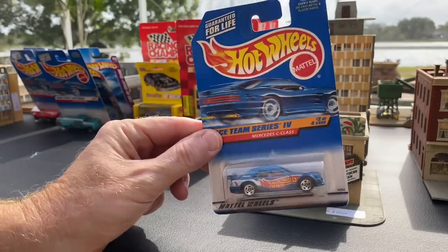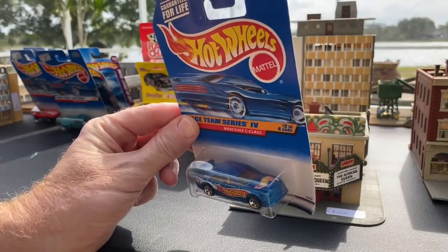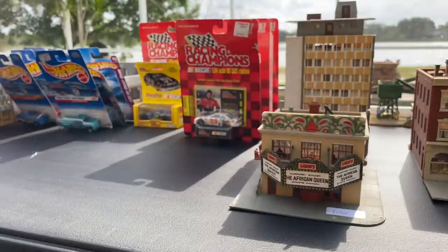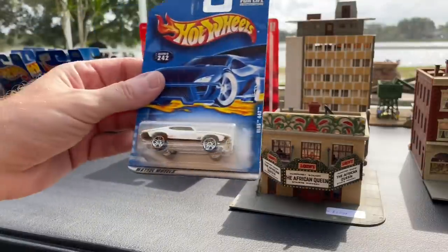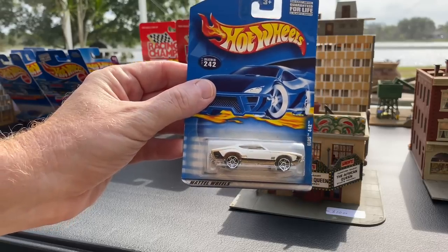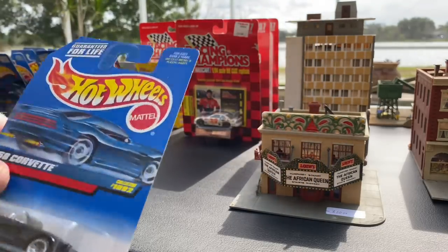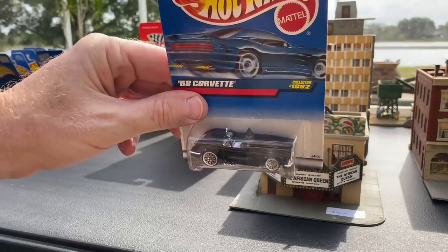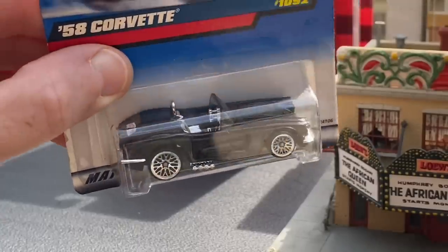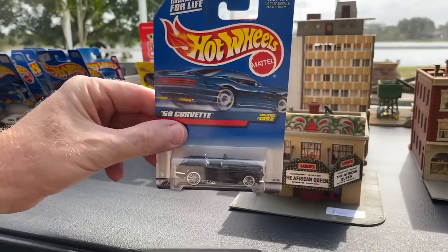Mercedes C-Class. It's a nice one. I picked up a few of these from Big Man on different days. Here we have an Olds 442. Nice white. 58 Vet convertible. Love that chrome interior. Stick shift car. Side pipes.